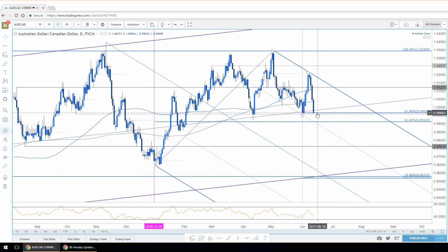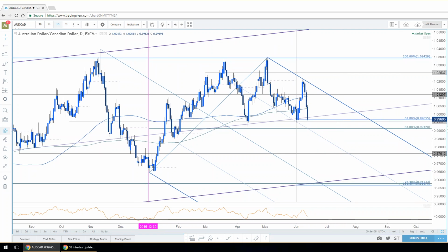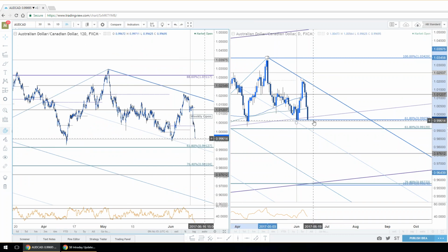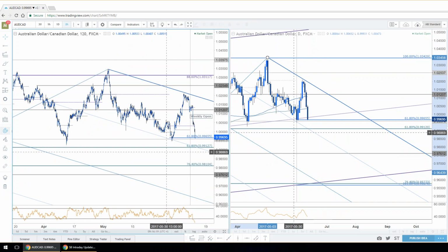But I'd be looking at that Bangani as sort of a red flag for right now if you're looking for short exposure. I do like the idea of the short here in general on a broad CAD strength. Aussie we were looking at coming off resistance, right? So could be a decent play. Let's delve into the intraday chart and see if there's any clarity there. Just copy some of these levels so we don't have to do that all over again. And that retracement's there. Okay.